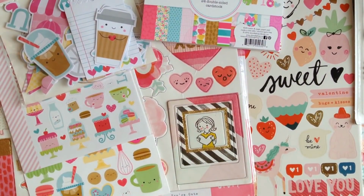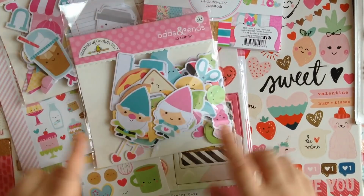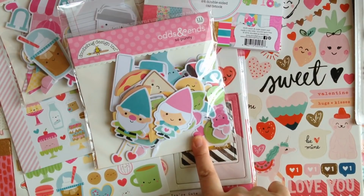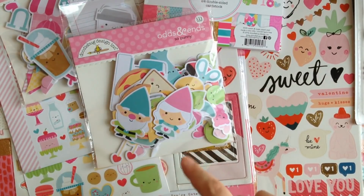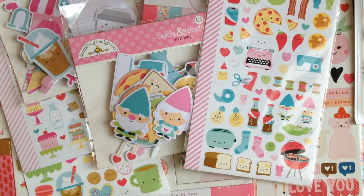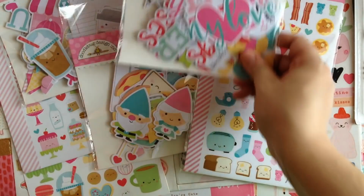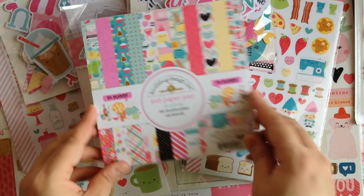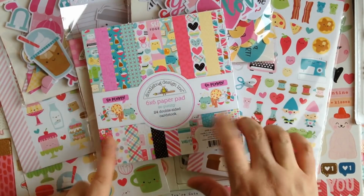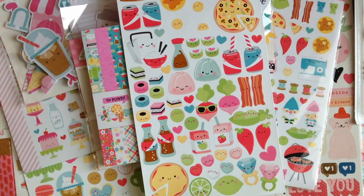Doodlebug is so cute and girly. It's one of my favorite companies as well. We got the So Punny die cuts. We got the mini icons. And then the Chit Chat die cuts. The paper pad, of course. I love this. The cardstock stickers.